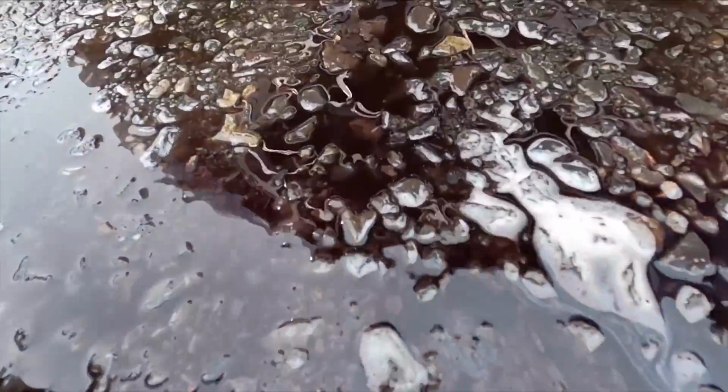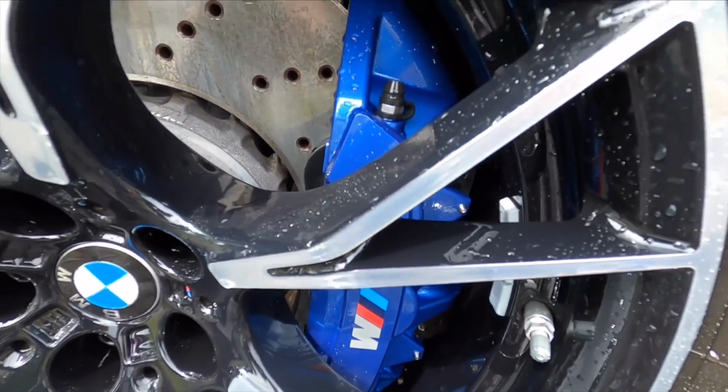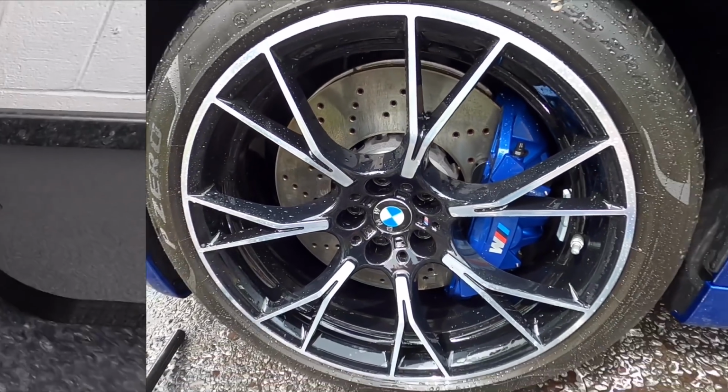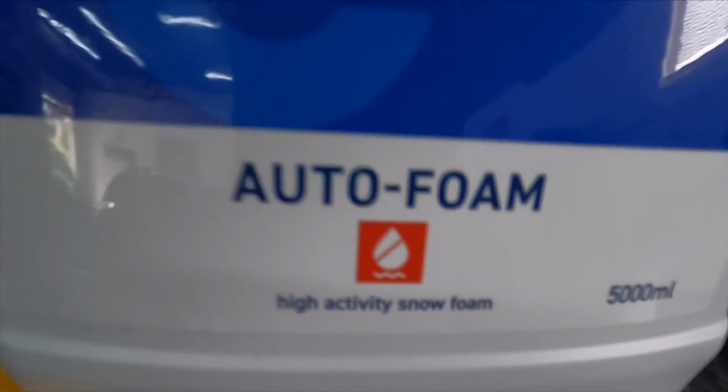After rinsing the wheel, you can see the ferrous metal that was removed as it changes color during the exothermal chemical reaction of spraying the auto wheel onto the ferrous metal that's embedded in the finish of the wheel. That is now gone. So let's move on to the Build Hammer Auto Foam.